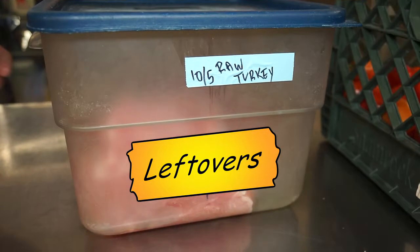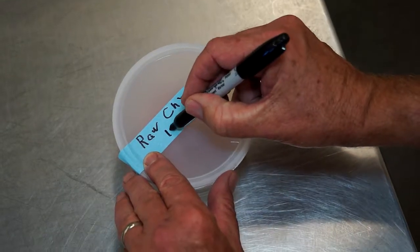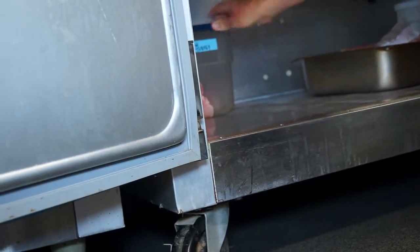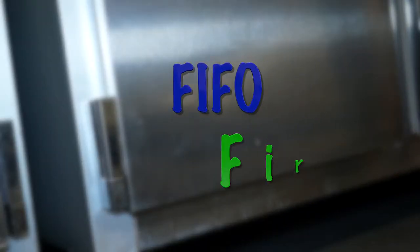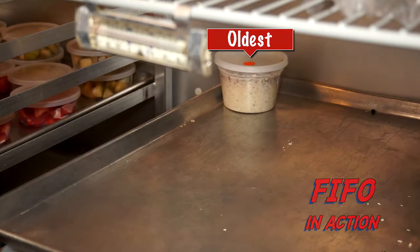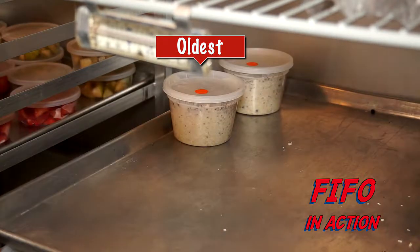Now I want to talk about leftovers and the proper way to store them. All leftovers should be put in proper containers or Ziploc bags. And very importantly, with the day's date. Leftovers go into the refrigerators or freezers in a process that we call FIFO. First in, first out. So that way, the oldest things get used first and the newest things get put in the back.